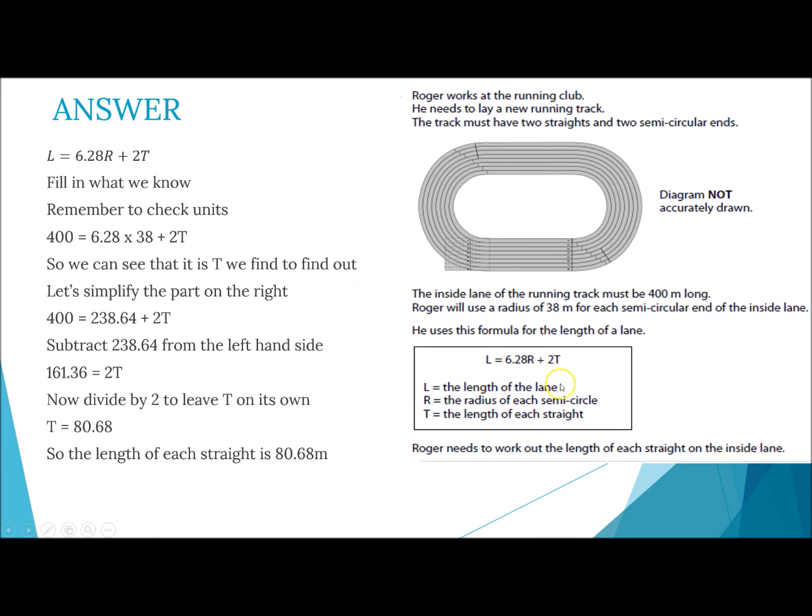So let's have a go at this one. I've written the formula out in full at the top here because it's a little bit longer, this one. We've got L, and there's quite a few different things here. We've got two different lengths, so we need to get them clear. The first L is length of the lane. Then we've got equals 6.28 times R, which is a radius, plus 2 times T. T is the length of a straight. So we need to make sure we don't mix up lanes and straights here.